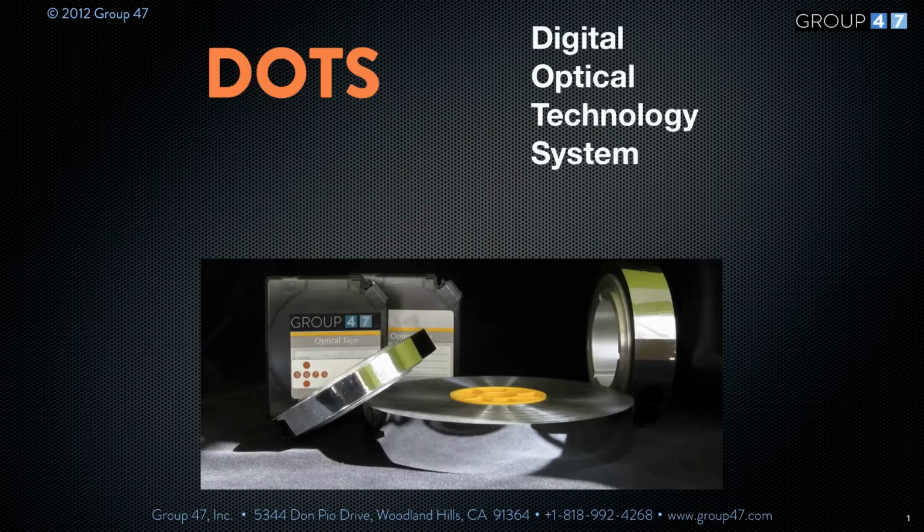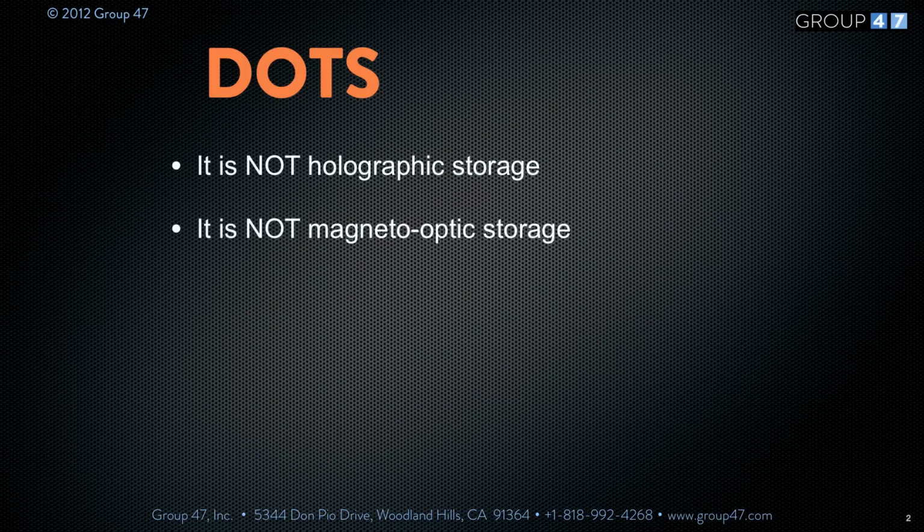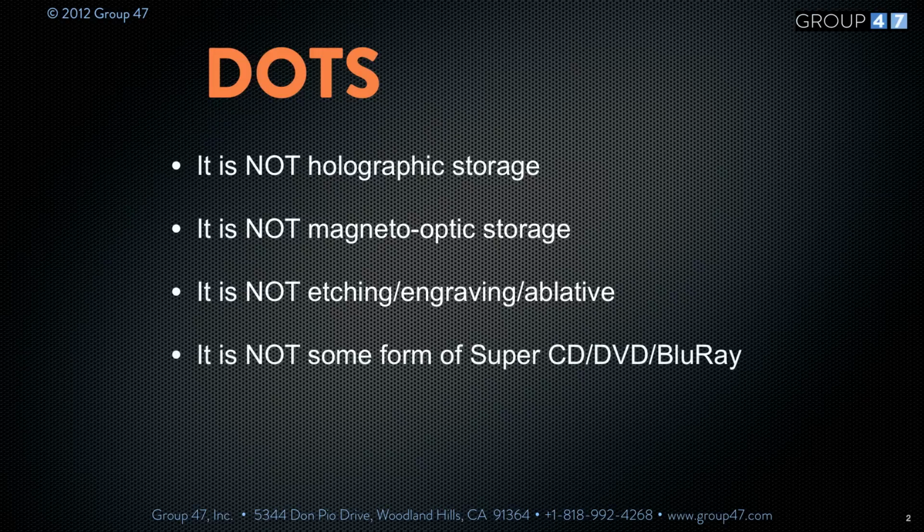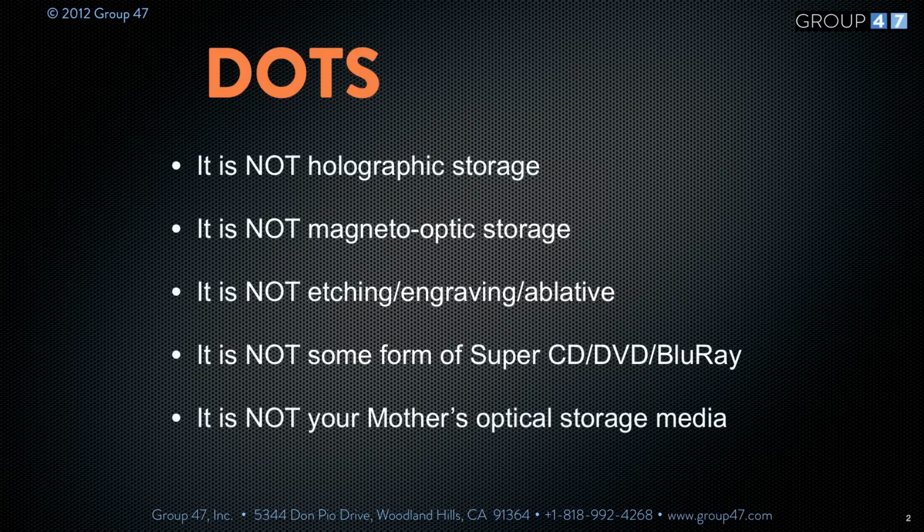DOTS stands for Digital Optical Technology System. First, let me tell you what DOTS is not. It is not holographic storage. It is not magneto-optic storage. It is not etching, engraving, or ablative in its nature. It is not some form of Super CD, DVD, Blu-ray. Basically, it is not your mother's optical storage media.